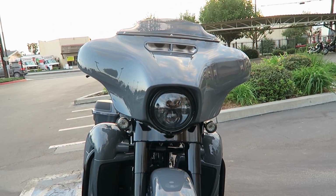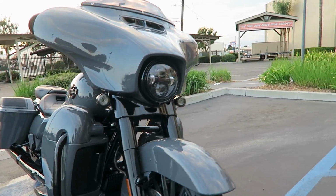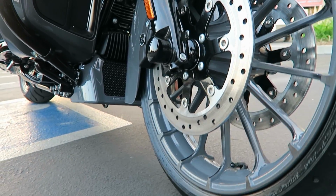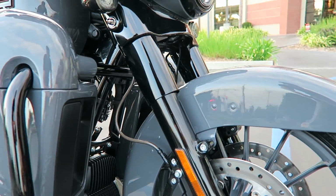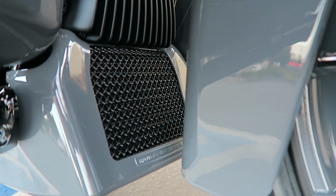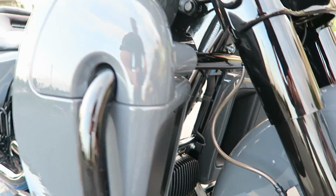So let me go over some of the features on this bike. It comes with the LED Daymaker in the front, blacked out version of course. It has the LED turn signals as well. This is a 19-inch front wheel. The thing that's cool about this color is you've got a color matched front wheel, the same Gunship Gray finish on the wheel as well. Here you also have the color matched cover for the oil cooler, and you've got lower leg fairings on this bike.